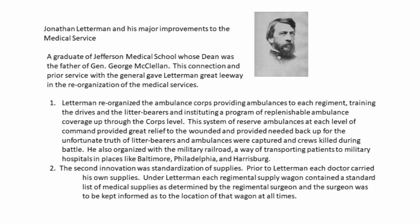The unfortunate truth of litter bearers and ambulances were captured and crews killed during the battle. He also helped organize the military railroad, a way of transporting patients to military hospitals. He worked with Herman Haupt on that, who was the head of the railroads. And while the wounded were basically just put in boxcars, they were still able to get them to Baltimore, Philadelphia, Harrisburg, Lancaster, York, and some were brought into Carlisle. I talked about the standardization of supplies.